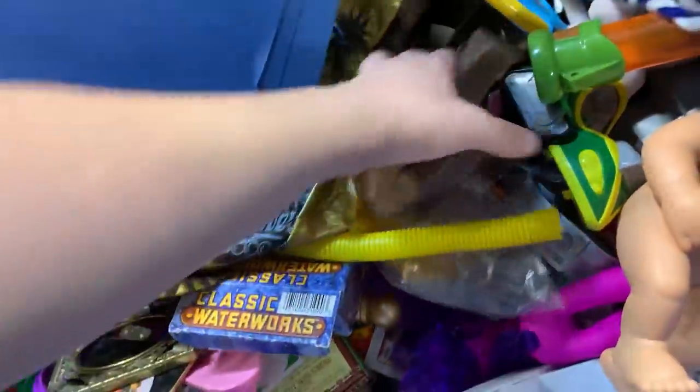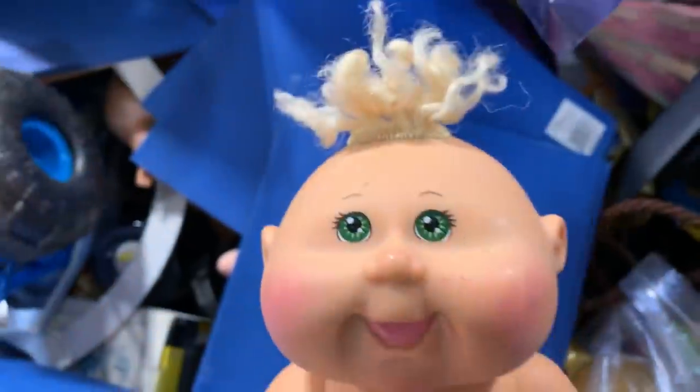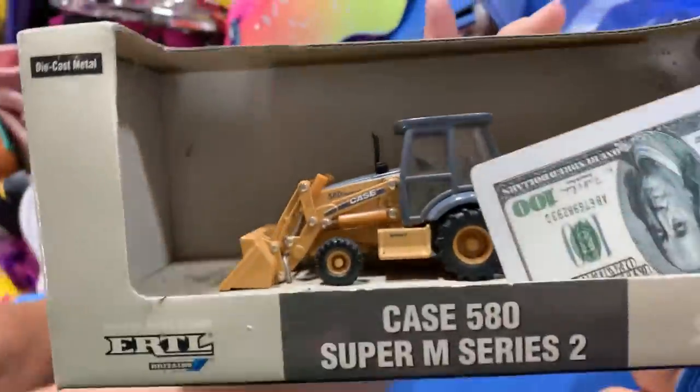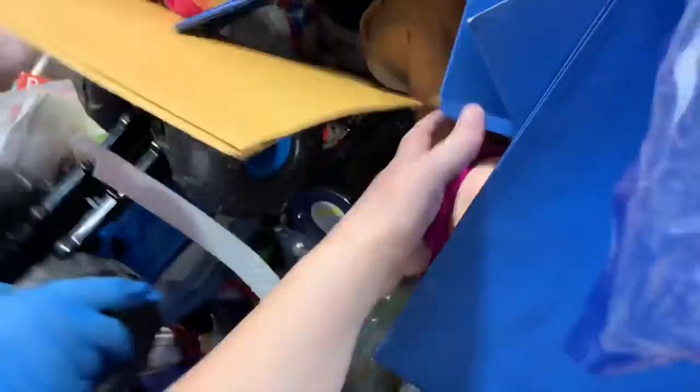1982. Whoa. There's a wooden horse. The Cabbage Patch. Oh, look at that hair. Diapers. Wine charm. Nice toy. There you are again. Well.